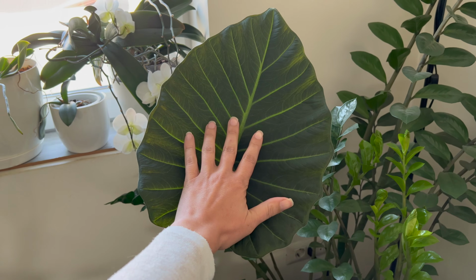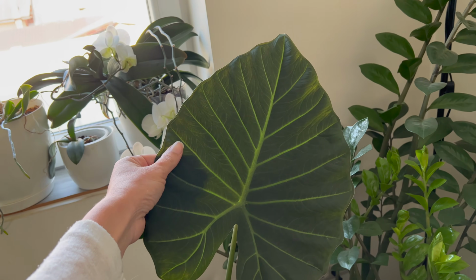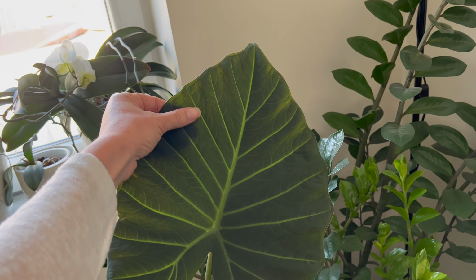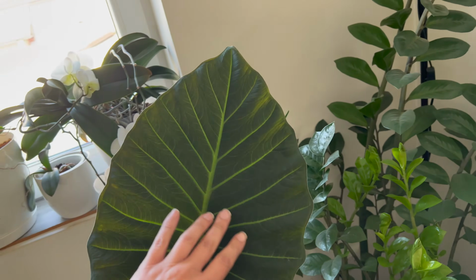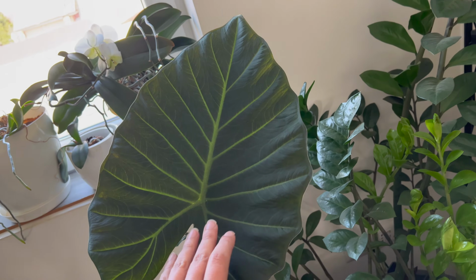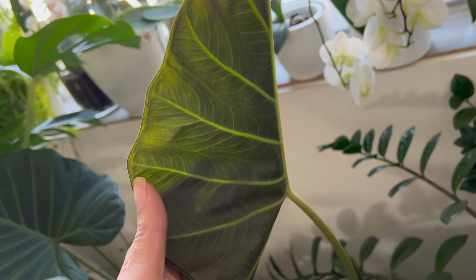Another interesting feature of the leaves is their texture. They are thick and waxy, with a slightly glossy sheen that reflects light beautifully. This texture makes them highly resistant to pests and disease, and also helps to retain moisture, which is important for the plant's overall health.